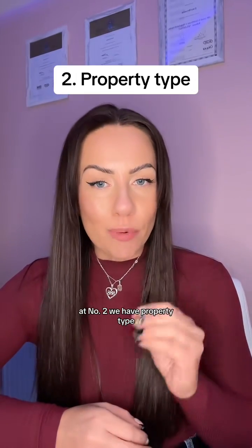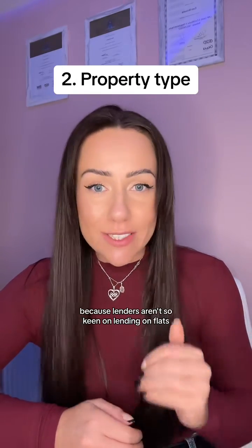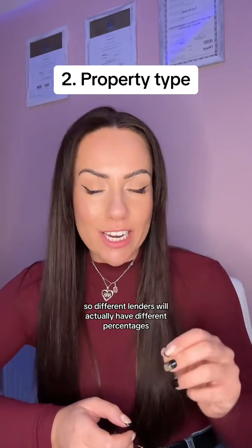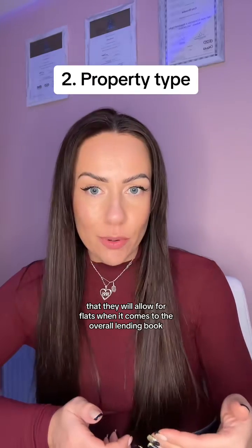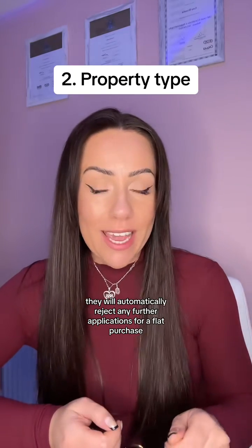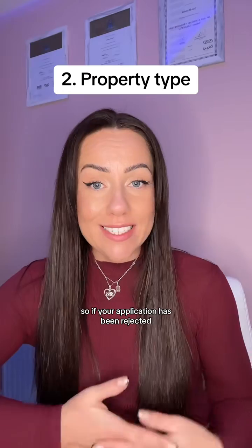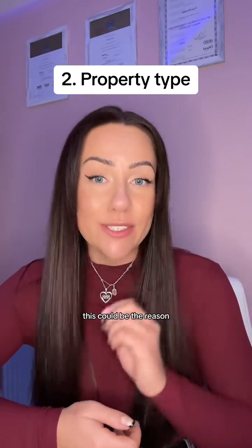At number 2, we have property type. Now this is more so relevant to your flats because lenders aren't so keen on lending on flats. So different lenders will actually have different percentages that they will allow for flats when it comes to the overall lending book. So when the lending on flats goes above that figure, they will automatically reject any further applications for a flat purchase. So if your application has been rejected and you haven't really got a reason as to why, and you're buying a flat, this could be the reason.